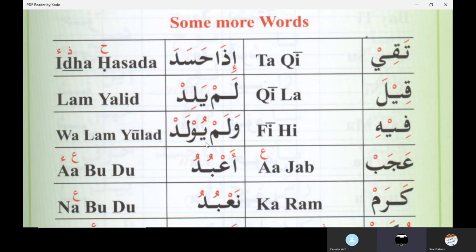This is long because it has a sukun that follows the dhamma, yeah? So the waw, this will be long. Correct. Okay, I got it. And then yulad, correct. So it would be wa lam yulad. Yeah? Walam yulad.